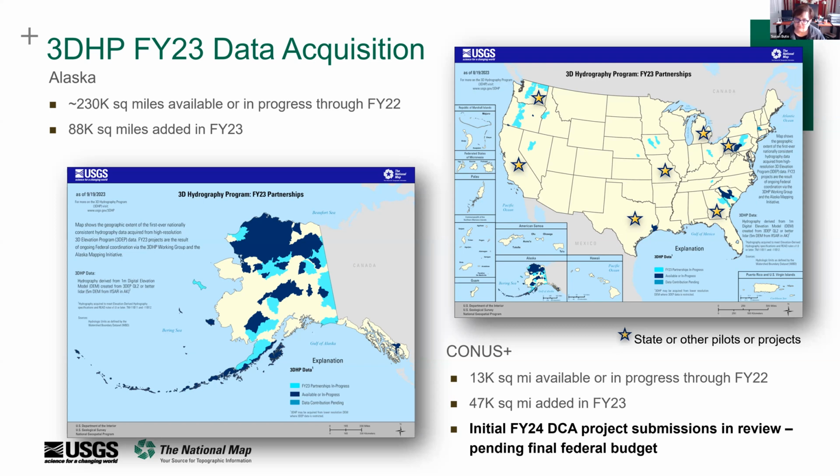And I will remind folks that our initial FY24 data collaboration announcement, the project submissions are in review. The acceptance of any of those submissions is pending final federal budget. So if you're watching the news, Interior is likely to have a budget or we're in a continuing resolution until February 2nd. So we'll see what happens going forward, see what the Senate votes on the next few days. Next slide.